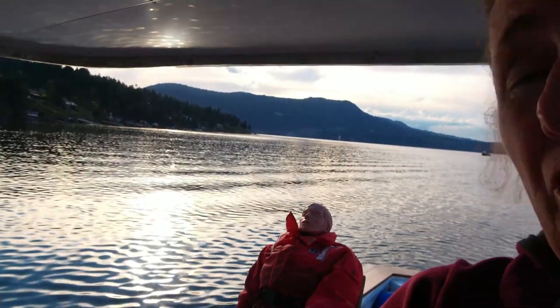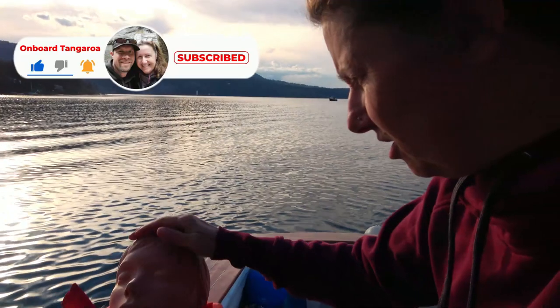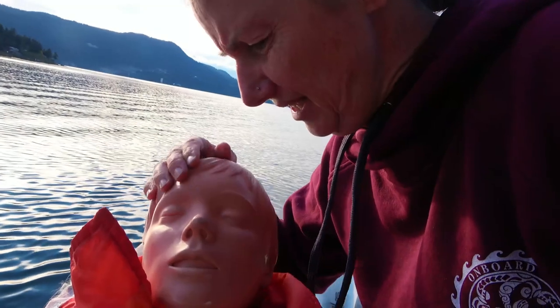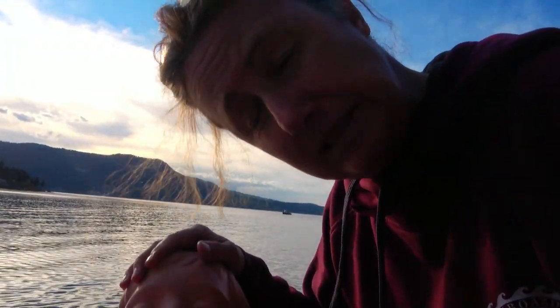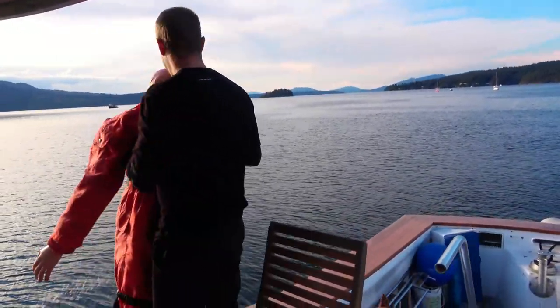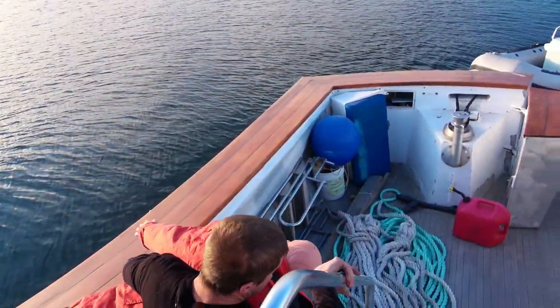So it is almost time to throw Oscar overboard. I don't think he's looking forward to it. What do you think, Oscar? Are you ready to go overboard? I don't think so. I think he's very sad. He doesn't want to go in the cold water, but he's going to be rescued by some really cool people. So it's good training, right, Oscar? He smells a little bit like beer. Oops. He's up. Okay. I'm sorry, Oscar. Yeah, hide it from him though. Okay. Here he goes. Do it.